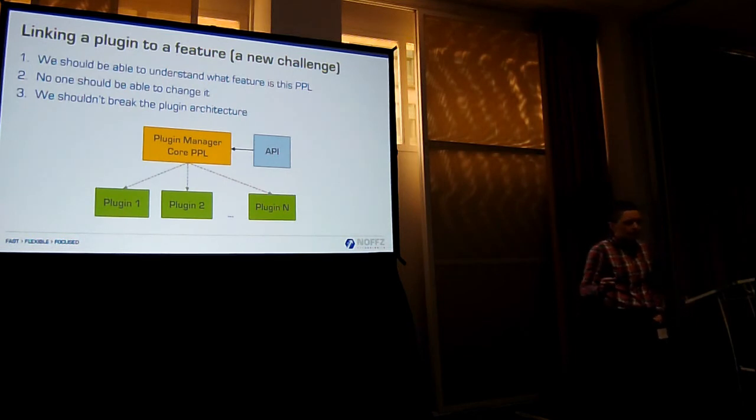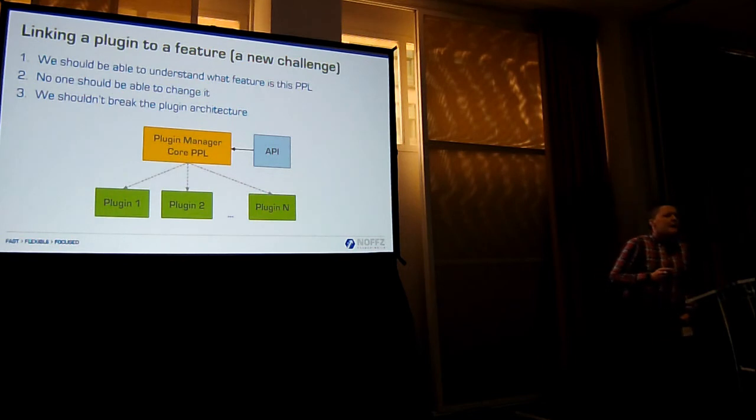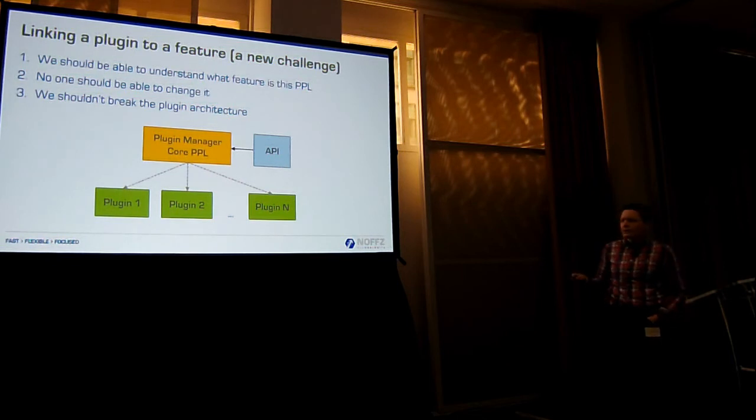So okay, we created the VI because we didn't know about the licensing, and we faced the next challenge actually. What we had, as a part of our software suite, is a classical plugin architecture with the core PPL and a lot of plugins that are inheriting from classes from the core PPL. And we have an API that calls core PPL functions. And obviously we wanted to have separate licenses for separate plugins because we have such a fancy system. So why not have separate licenses for separate plugins?